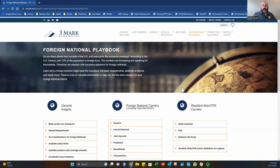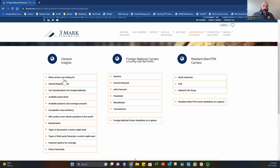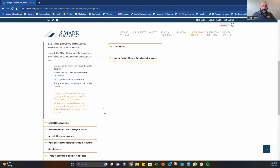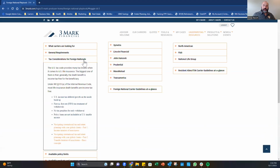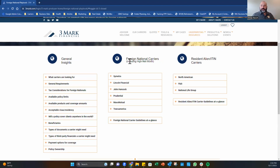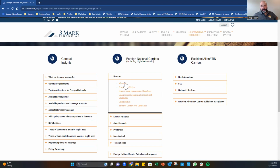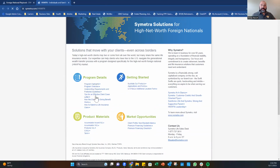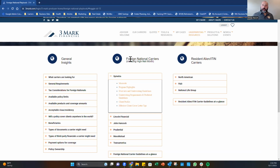So if you guys dabble in the foreign national world, you talk about general insight, like what are carriers looking for? That's your basic information here, your general requirements, any type of tax consideration. And then you have carriers that have specific net worths that might be needed to get policies through. Symetra has become very liberal with their foreign national guidelines. You can see how to get started, the program details, what's needed from a tie-in to the United States. And then you have other people who are not foreign nationals coming to the United States, but resident aliens who might only have an ITIN, or maybe no ITIN, but they have a passport and they're paying taxes. That's where someone like National Life Group is going to offer a very good value proposition for that.